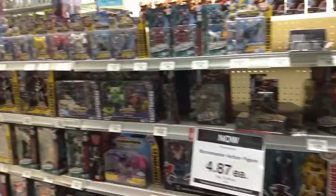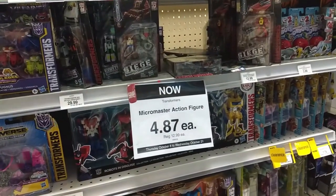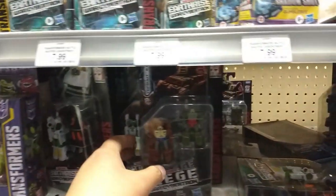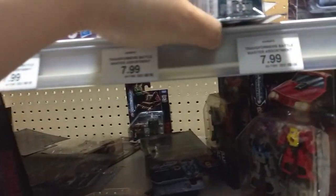And here are the Transformers. MicroMasters are on sale at a damn good price, that's for sure. Yeah, it looks like everyone's been picking through these. No surprise there.